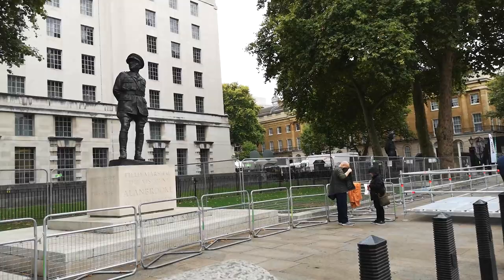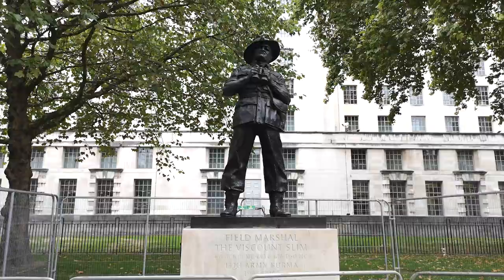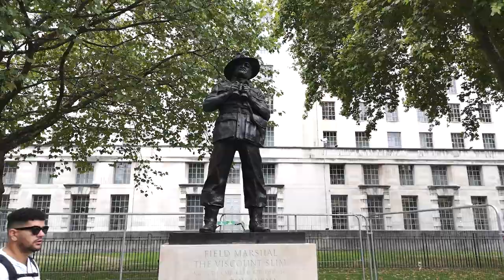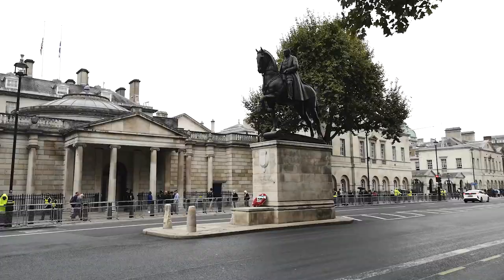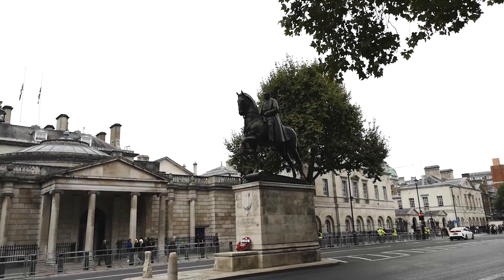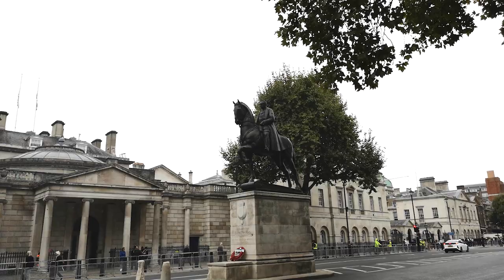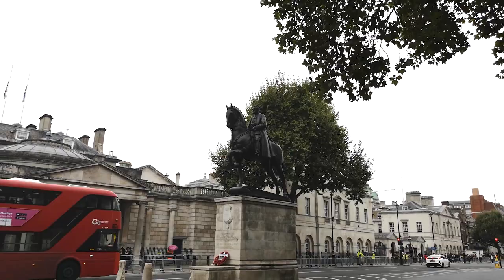Field Marshal Viscount Alanbrooke. And this is Field Marshal the Viscount Slim, 14th Army in Burma. Basically General and Commander in Chief, Australia, 1953-1960. The next statue is in honor of Field Marshal Earl Haig, Commander in Chief of the British armies in France during World War I, 1915-1980. Yeah, that's the period of World War I.